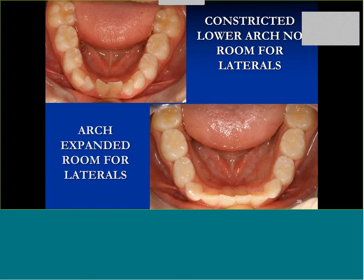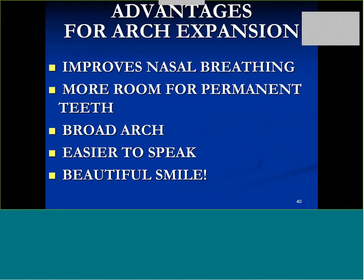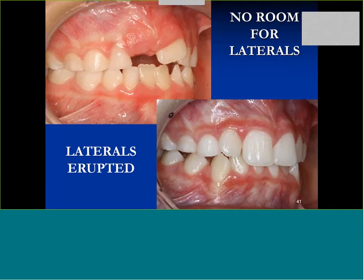Why wouldn't you do that? Why wouldn't you put an appliance in that the patient turns twice a week and make room for all the teeth? Why would you wait until they come in crooked? And the advantages are you're going to expand the upper arch and improve nasal breathing. You're making more room for the permanent teeth and no extraction. You're giving the patient a beautiful broad smile like I showed you. Easier to speak. I mean, there's no disadvantage for doing this.